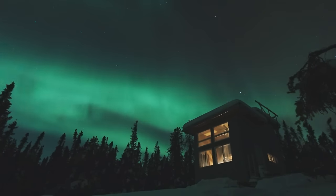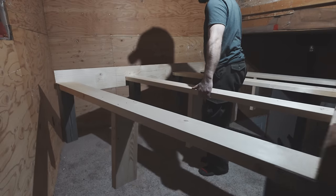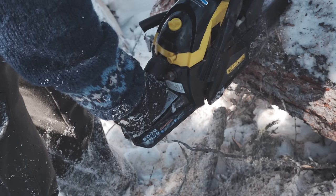I'm in a cabin in northern Canada. I'm burning, cutting, building, fishing, no! And struggling. It broke.